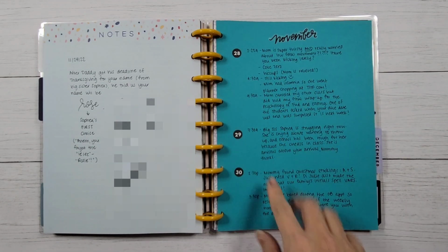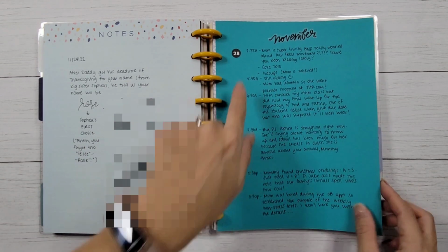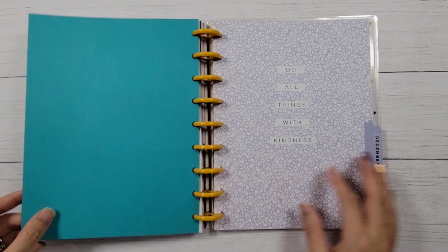But then here, because I used this page and had just notes, I decided to go ahead and journal on this random sheet of paper. And so this is just more journaling that I had for the baby, right?